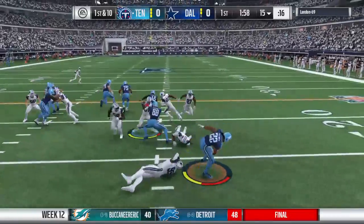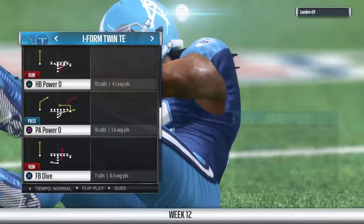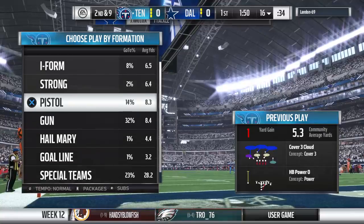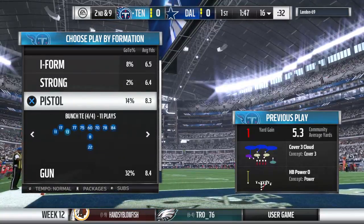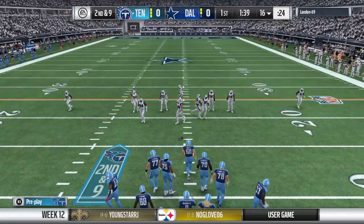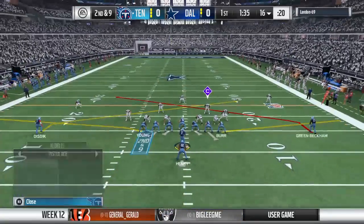To Henry. Shreds the tackle, and not much there at all. He's up only to about the 16-yard line. Just a yard on the pickup there, and it'll bring up a 2nd and 9. And now the defense for Dallas. Dominique Rodgers-Cromartie is one of those tall corners that fools you with his ability to change directions.